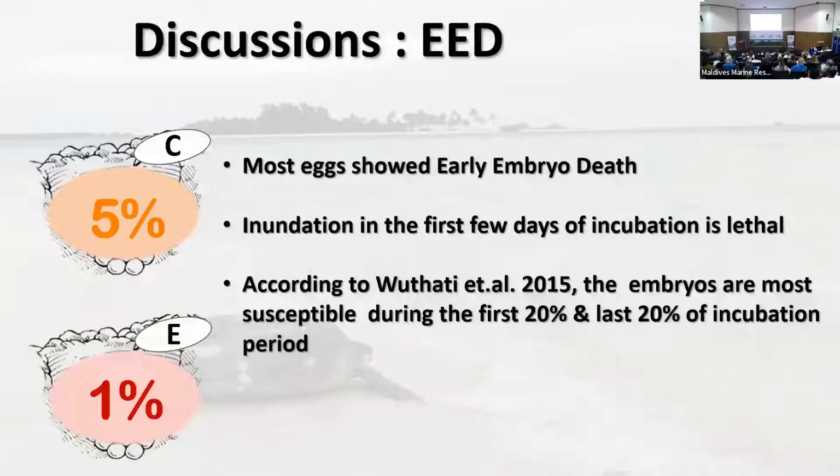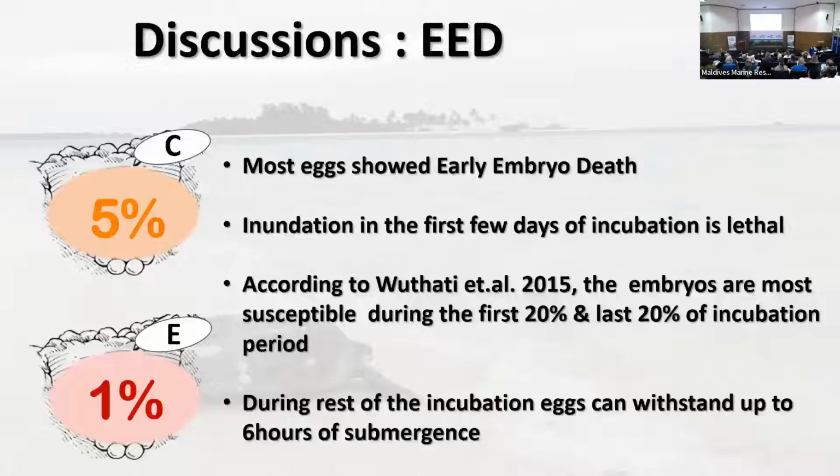During other times, the eggs can handle up to 6 hours of submergence, but during the first 20% and last 20%, any inundation can be seriously damaging because the turtles need to have air exchange between the inside and the outside.